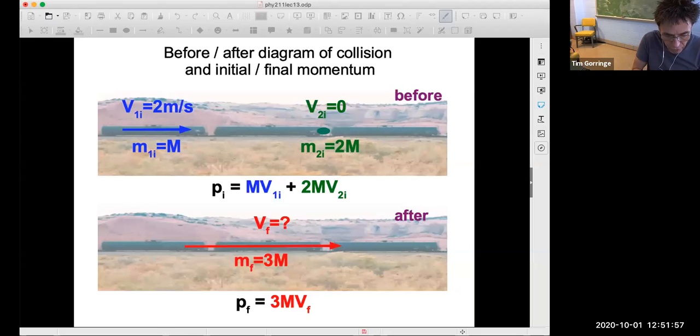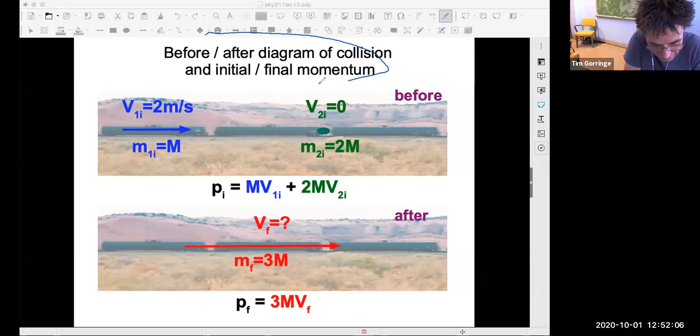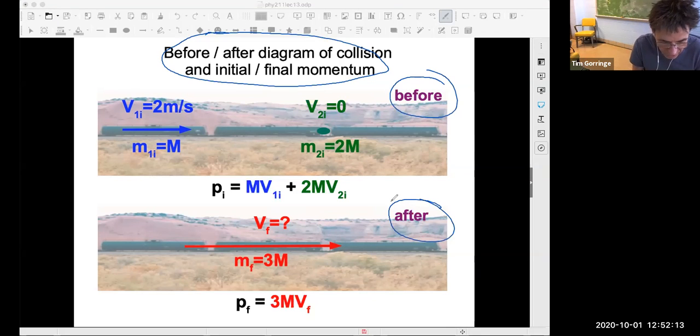Okay, so the first thing I would normally do in this type of problem, and I always say this, is that I'm going to make a sketch. In this case, I'm going to sketch the situation before the collision and after the collision, and add to that sketch the things that I know, the things that I want to find out, and also some basic formulas, equations about the momentum in the collision.